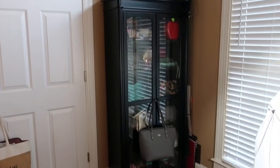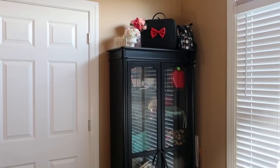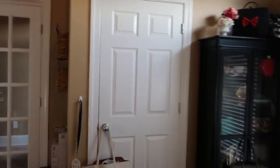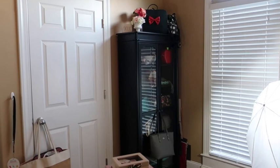And this is the same purse cabinet that I've had for a number of years. I have it over here in the corner of my office. You'll probably notice that my office looks a little bit different than in previous videos, and that's because we have moved in the past couple of years.